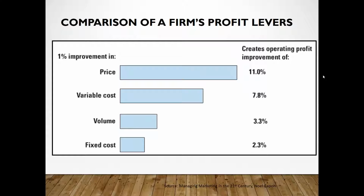And perhaps no surprise here, but price is the highest number. So the idea is this: can we increase our price by 1%, hold our costs and volume constant? And if we can do that, for the largest companies, the value is 11%. And keep in mind, these are companies with pretty healthy profit margins. I think Jenny was talking about 20% profit margins. Many of these companies have 30, 35, even 40% profit margins.